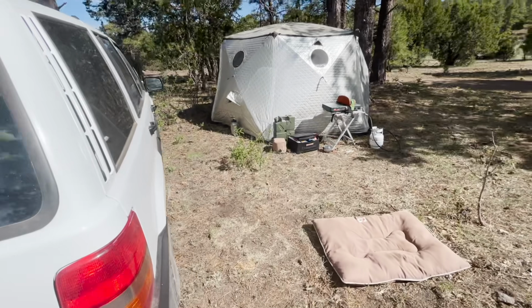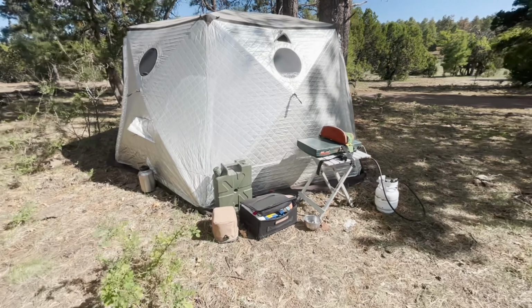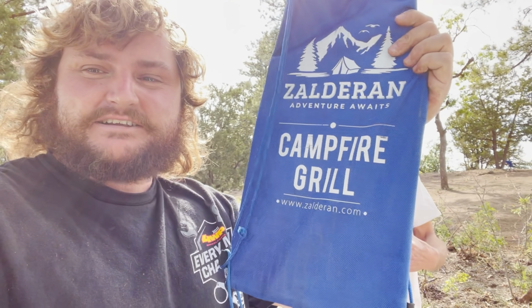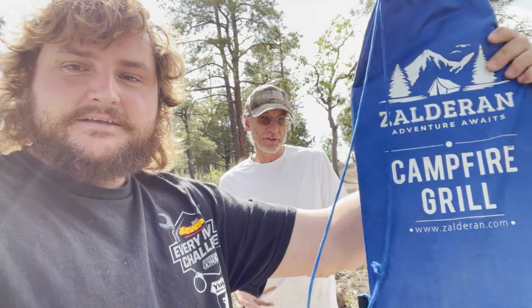Pretty simple camp setup. Of course, camp kitchen brought to you by Step 22. Dude, fire restrictions? Are you serious? I'm okay. We got to abide by the rules. But I've been waiting to try out the Zalderan campfire grill. Sorry, I'm blocking you, Brad. But dude, how does it work?